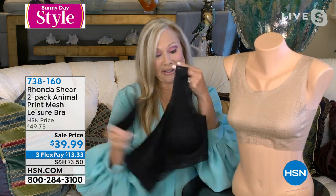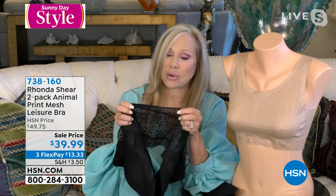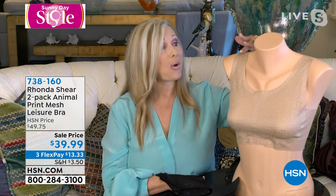I love what you said. It's like a walk on the wild side, but a gentle walk on the wild side, because really the only sheerness that you're seeing is in the back, not in the front. It's completely modest and it's not really low cut at all. So you can see on the girls, you're getting complete coverage, smoothness, wide straps. It's almost like you can't feel you're wearing a bra at all, which is so incredible.